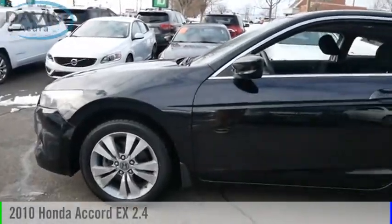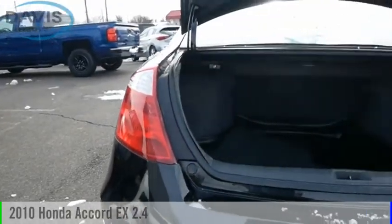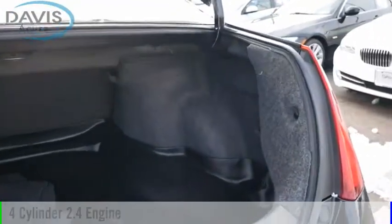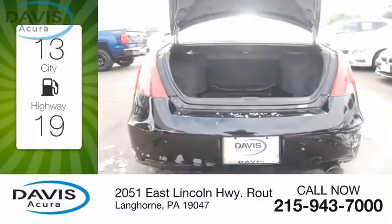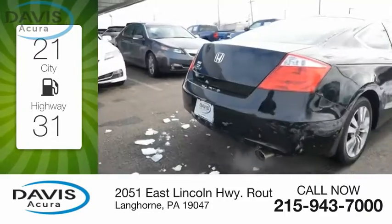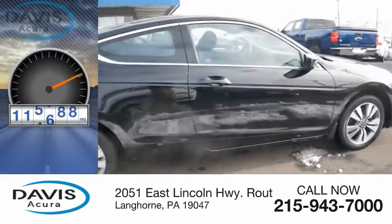Looking for the right vehicle? Check out the 2010 Accord. This vehicle is powered by a front-wheel drive, 4-cylinder, 2.4-liter engine. Great fuel efficiency saves you money by requiring fewer trips to the gas station. This vehicle has less than 120,000 miles.